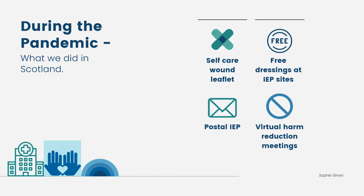During the pandemic, like everyone, we had to adapt. So in Scotland, we did a few different things to try and assist people accessing services. Myself and the team at the Scottish Drugs Forum created a wound care resource and distributed this nationally along with dressings. They were just simple dressings, and we did a massive distribution of this. And I'll show you the wound care leaflet on the next slide.